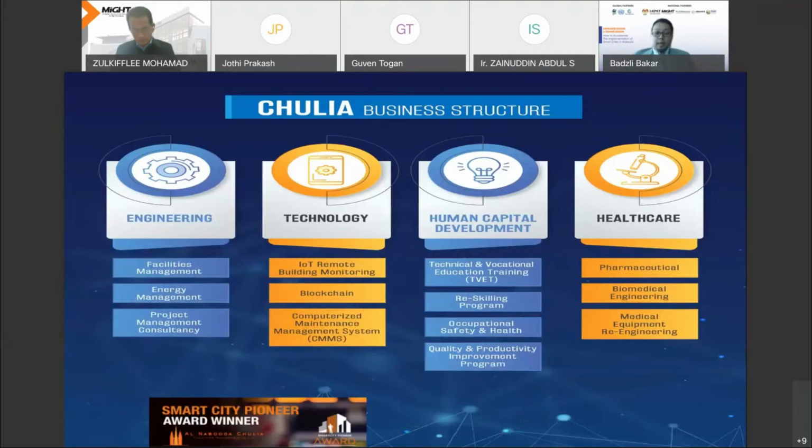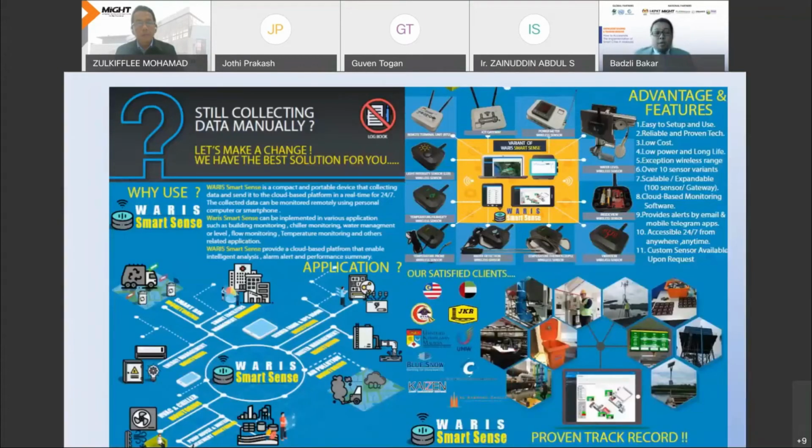We emphasize maintenance and management systems not only for commercial buildings, but even for hospital buildings. Next slide, please. We are always still collecting data manually. We came up with our own solution, which is we developed our own smart sense system. In this smart sense system, we currently have 15 types of sensors, including vibration, humidity, temperature, and so on.